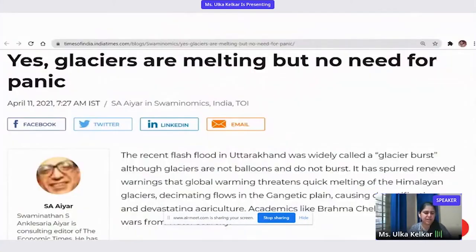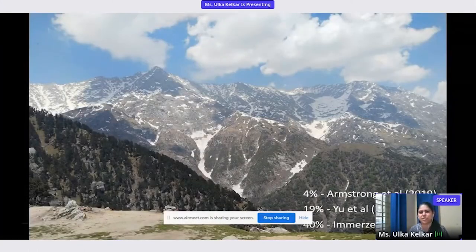But glacier melt is of interest to not just scientists, but also to economists. And those of you who read Times of India, the Economic Times, will be familiar with the weekly column of Swaminathan Ankleshwar Iyer. A few months ago, he came up with a very provocative piece saying, yes, glaciers are melting, but there's no need to panic. He's basically saying that the government of India need not worry about it and so on. I encourage you to go and read the piece because he's actually reviewed three different studies, and I'll just mention those.